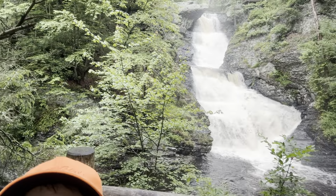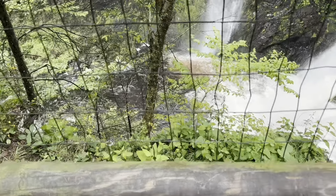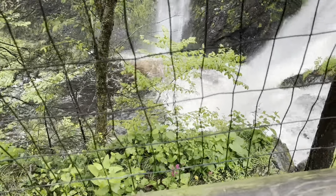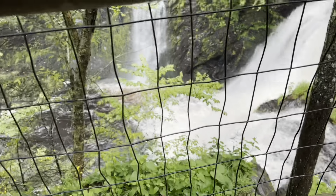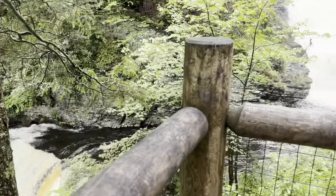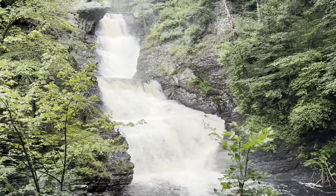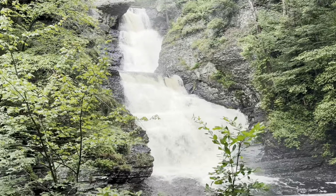Water. That one. So there are no stairs down from here into that gorge, so you can see the very bottom. But I imagine if you were down there, you'd only see this waterfall, and you wouldn't see the more spectacular Raymondskill waterfall. Or this part of the Raymondskill waterfall.